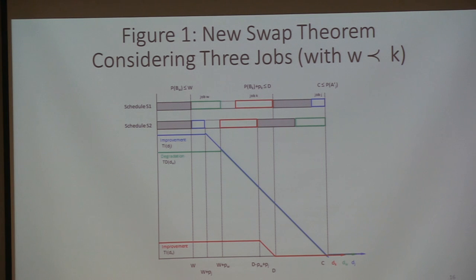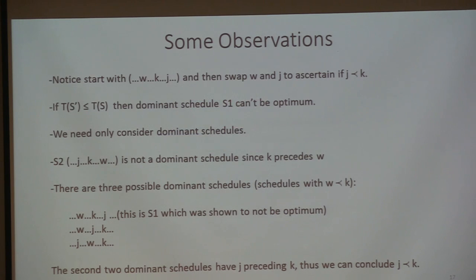Now we've got three jobs involved, okay? Here's W and here's J, and we're going to swap them. And here's K. Remember, W is a predecessor, has to be before J, K in an optimum sequence, okay? So we swap them, and we get these two functions, these degradation and improvement functions, but we get a third improvement function, by the way, because job K now is involved. So we got two jobs improving, if you will, and only one job degrading, so maybe there's a chance of getting an opportunity to show that J precedes K. Well, that's the theorem. Okay.